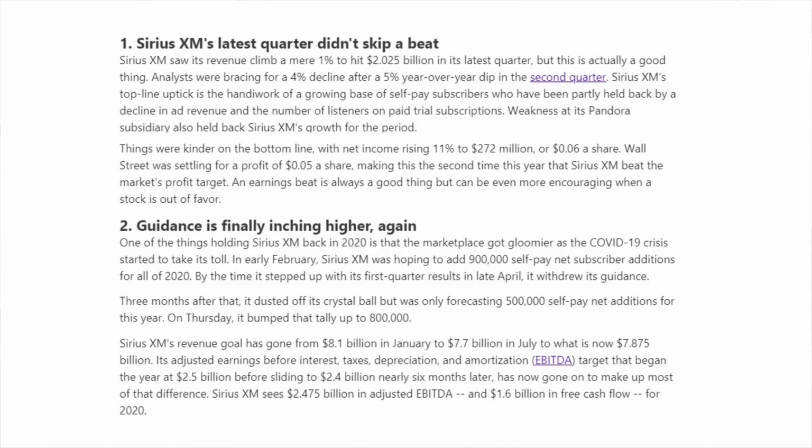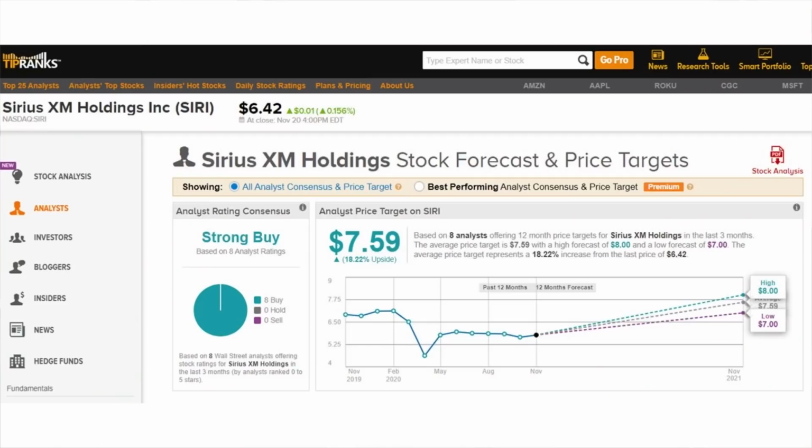They were only forecasting 500,000 self-pay net additions for this year, but on their last earnings report, they bumped up that tally to 800,000. Taking a look at analysts' outlook on the Sirius XM stock, it is currently rated a strong buy, based on 8 analyst ratings. Average price target is coming in at $7.59, which represents about an 18% upside. The highest target is not too far off at $8 per share.